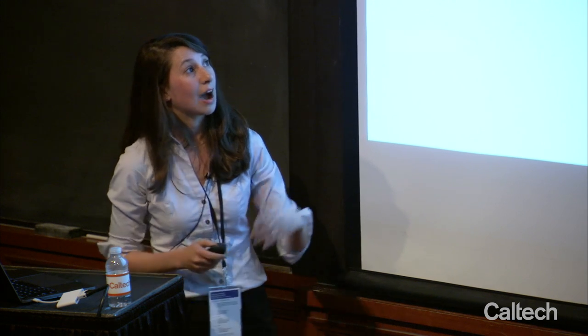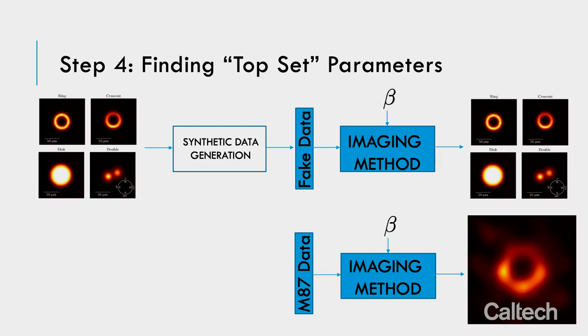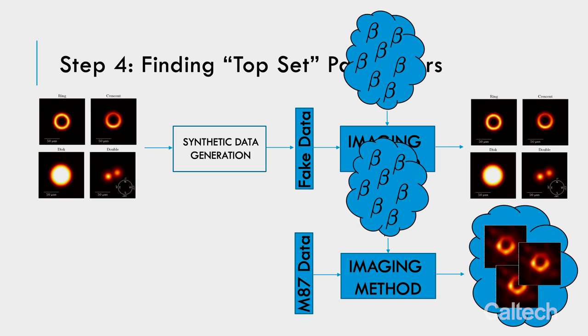So briefly, I talked about how we had chosen a set of parameters. We tuned those knobs to best recover some synthetic data. But really, why should one set of knobs be any better than another set? The knobs define a model that you are using to recover an image, or the optimization settings. But you could have many different sets of knobs that give you reasonable results on synthetic data. And so instead of just using one, we did huge parameter surveys and tried to find the sets of knobs that gave us reasonable results on synthetic data, and then transferred those to the real M87 data.